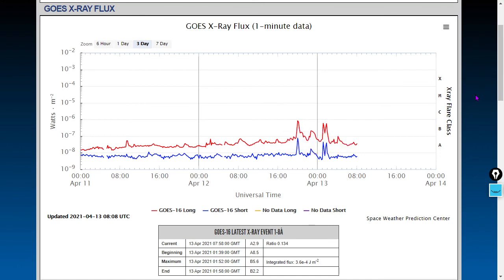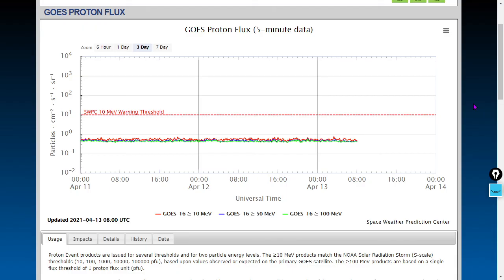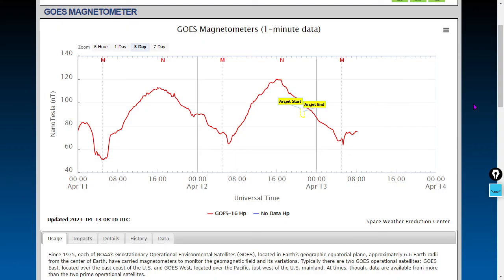And here's the GOES X-ray flux. You can see those two minor B-class solar flare incidents happening yesterday and early this morning. Here's the proton flux over the past 3 days. No strikes there. The coronal mass ejection strike was a glancing blow at best. Here's the GOES magnetometer over the past 3 days, and we'll look at some more magnetic data now.